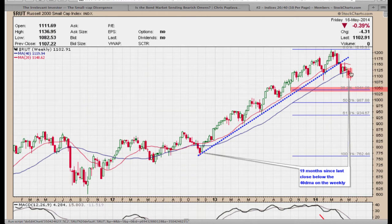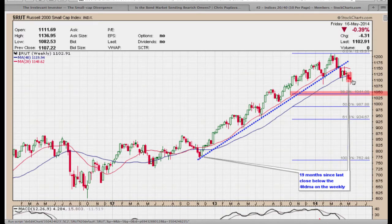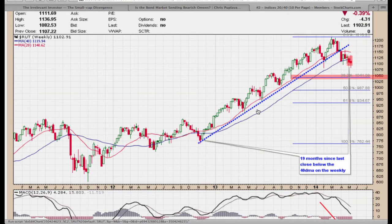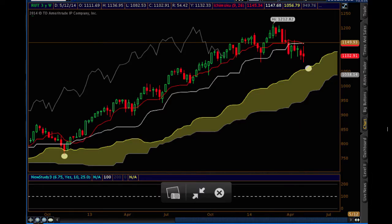The Russell we already covered. We're thinking that the Russell continues to break down, possibly test the 382. Watching this area right here on a weekly close for the coming week. Again, note the 19 months that have passed since this trend line has been broken, and we tested the 40 period, currently down at the 200 period moving average. In addition, we posted some Russell charts last week. Note this is the Russell weekly Ichimoku chart. We're looking at a target here which would correspond with the 382. Note where Chikou is right here, caught up in price. If this breaks down below price, that'll be bearish for the Russell on the weekly.